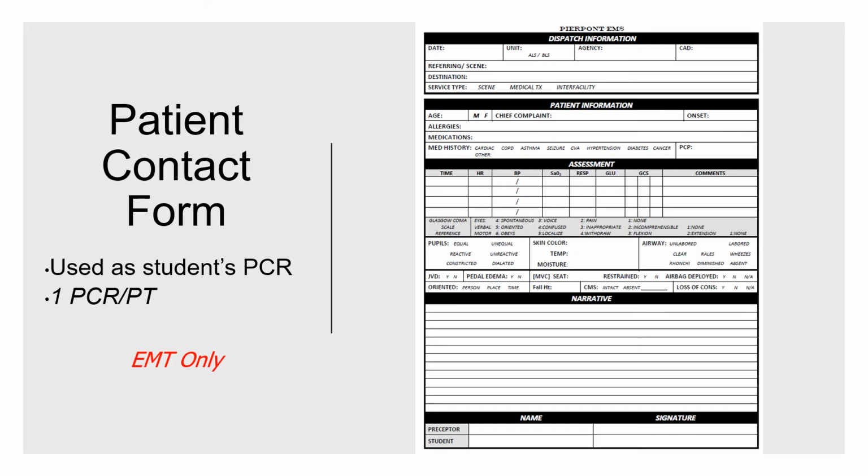And this is the form that the EMT uses. So again, one PCR per patient. So they fill this out exactly like a run sheet, so all the HIPAA information is not on either of these sheets. But this is what they use to go ahead and be practicing filling out narratives, practice filling out run sheets.